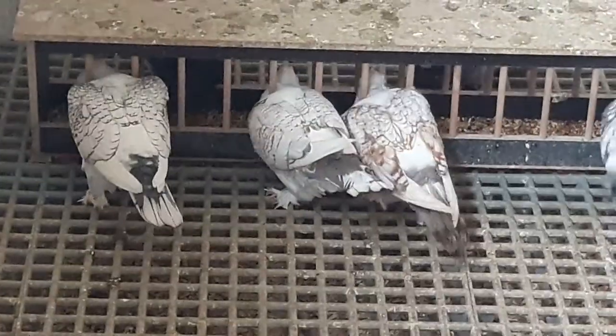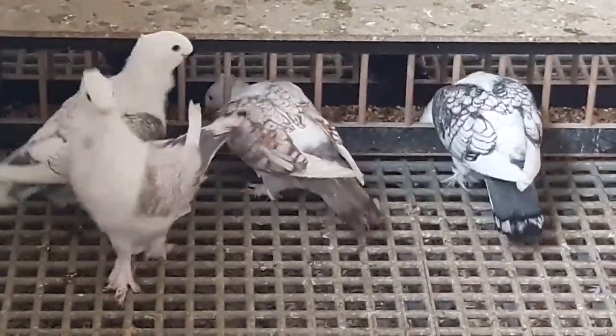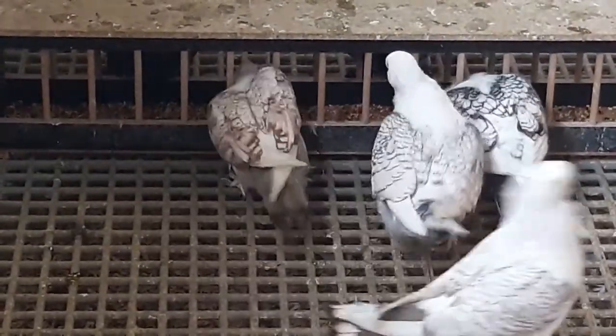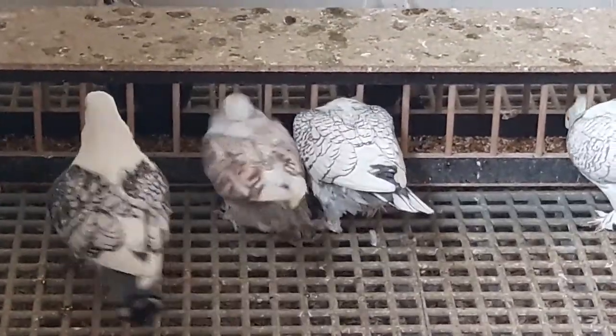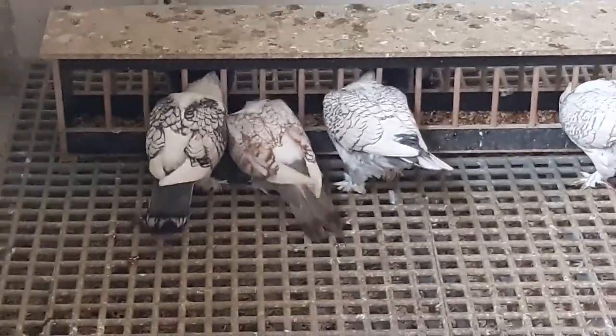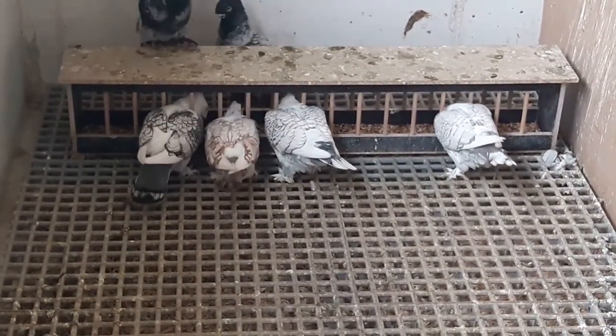And then we still have the young brown, which is not really mature yet, which may hopefully turn out to be a hen, which I think it is, and pair up with the other blondie neck cock. We'll see how it goes, guys.